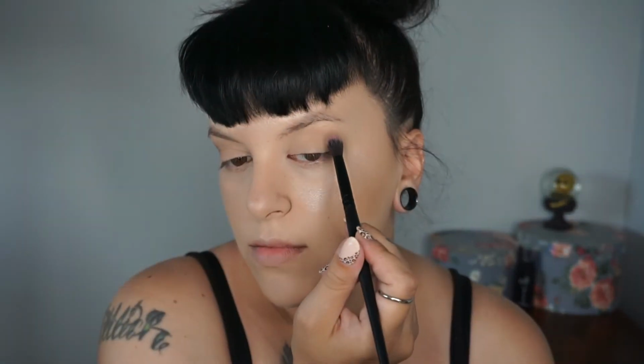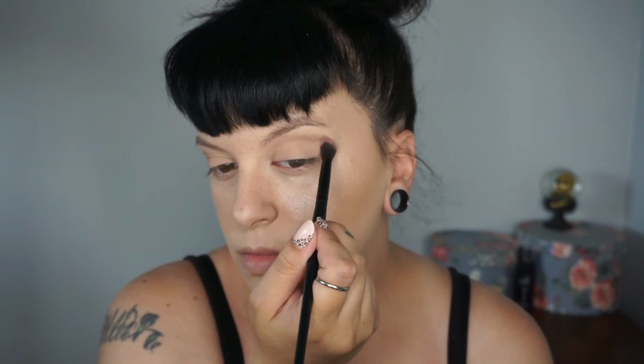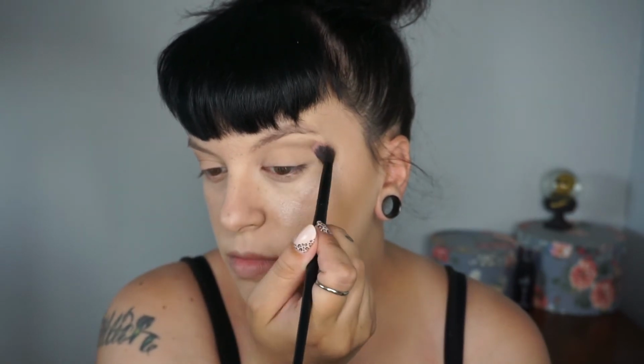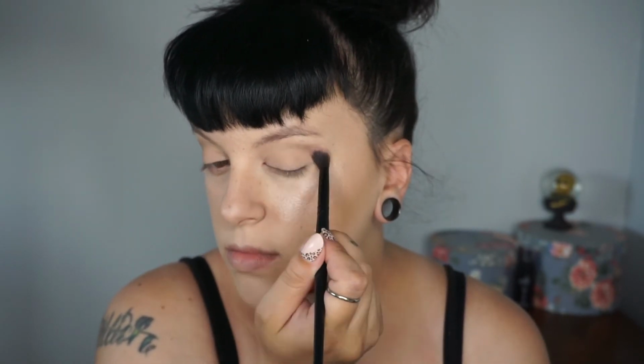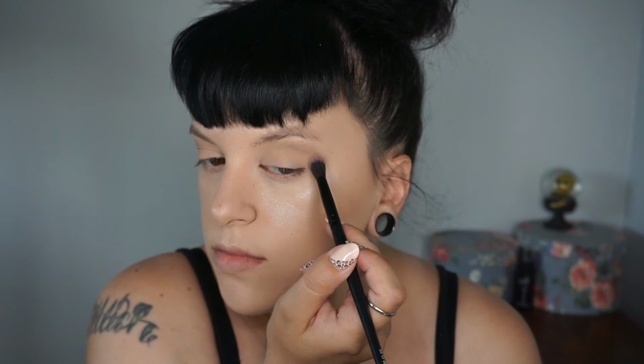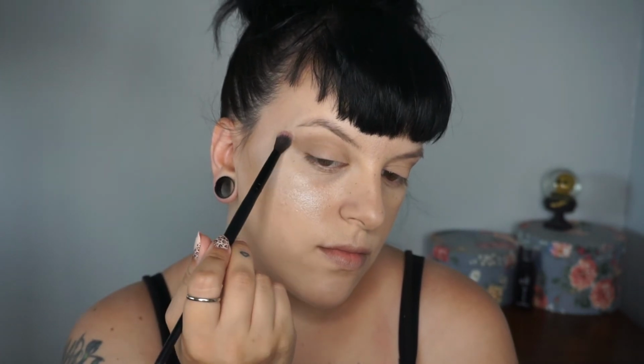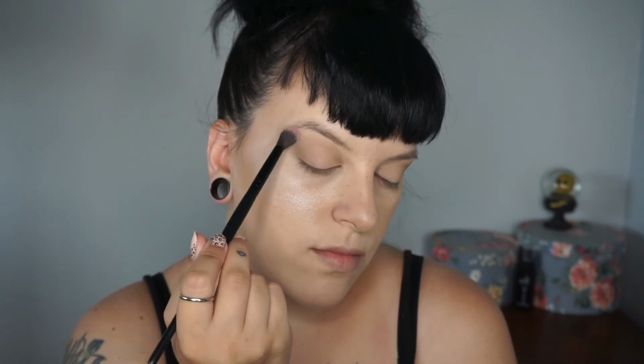For this look, I'm not gonna be applying any liner, so I wanna keep it as soft and natural as possible, but give you that kind of smoky effect as well. I'm just using a big fluffy blending brush to achieve a soft, diffused outer corner, and then going in with my translucent powder to blend out any harsh lines at my eyebrows.